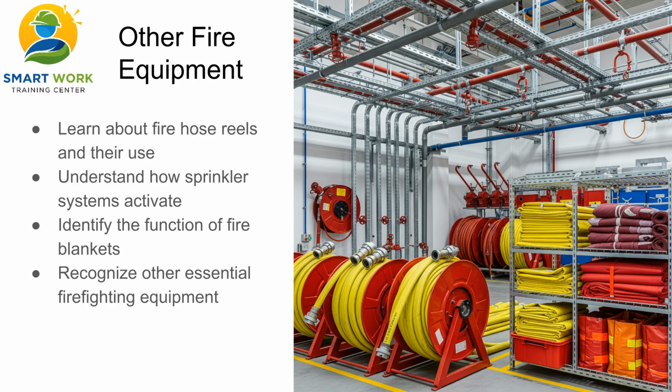Hose reels. Provide a continuous water supply for Class A fires, typically found in buildings. Sprinkler systems. These automatically activate to suppress fires with water, crucial for large-scale protection. Fire blankets. Used to smother small fires, especially those involving cooking oils or clothing, by cutting off the oxygen supply.